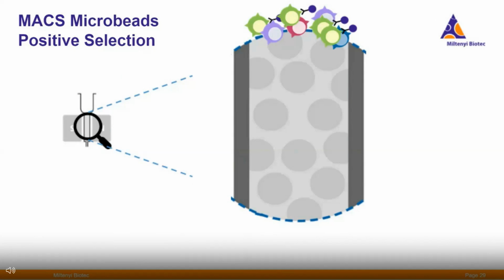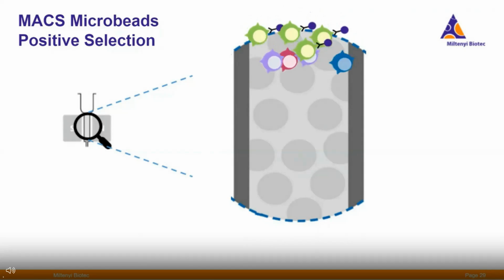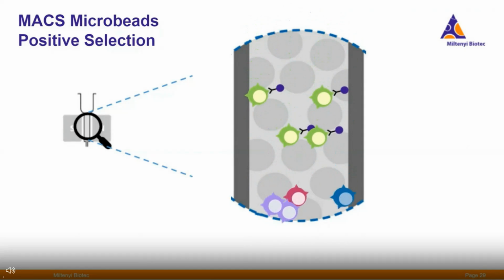In this case, we've labeled the cells that we want. So in the diagram, you're going to be looking for the green cells. The green ones are the ones that we want in this graphic. And they've been bound with the magnetic particle. And so when the magnet's being applied, the cells that you want stick in the column and everything else washes through. So this is really nice for a really clean, high purity enrichment.